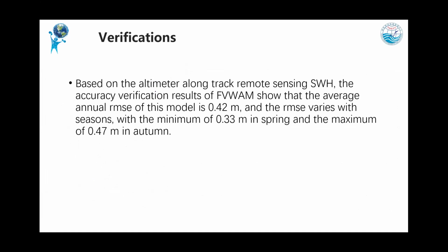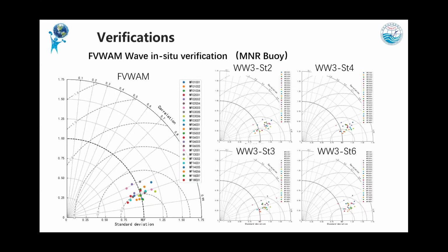Based on altimeter along-track remote sensing SWH, the accuracy verification results of FV1 show that the average annual RMSE of this model is about 0.42 meter, and the RMSE varies with season, with the minimum of 0.33 meter in spring and the maximum of 0.47 meter in autumn. There are some results of in situ verification. The left panel shows the results of FV1. The right four panels are results from WaveWatch 3 with different source terms. You can see the FV1 results are comparable with W3 with ST4.